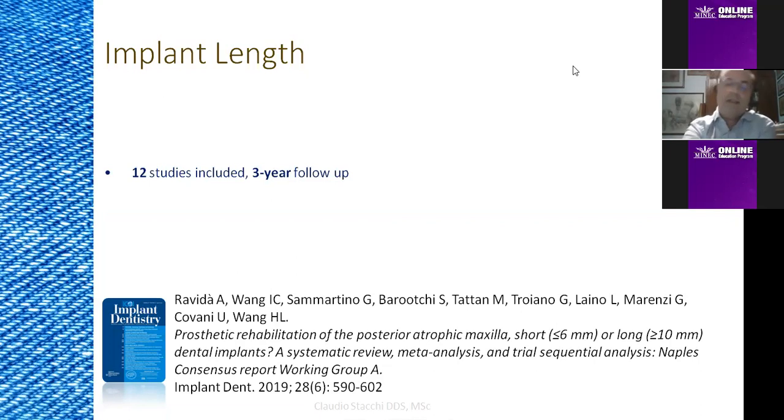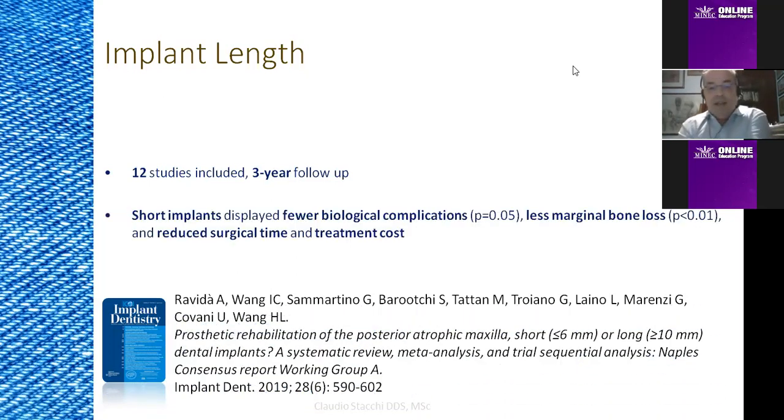procedures. And what they saw is that short implants, also in this area, showed fewer biological complications, of course, because the intervention is faster, easier, and there is no big morbidity for the patient. But they also saw less marginal bone loss after 3 years, and reduced surgical time and treatment costs. So perhaps in 2020, in this era, we should consider the possibility of inserting implants shorter than 10 millimeters also in this area.